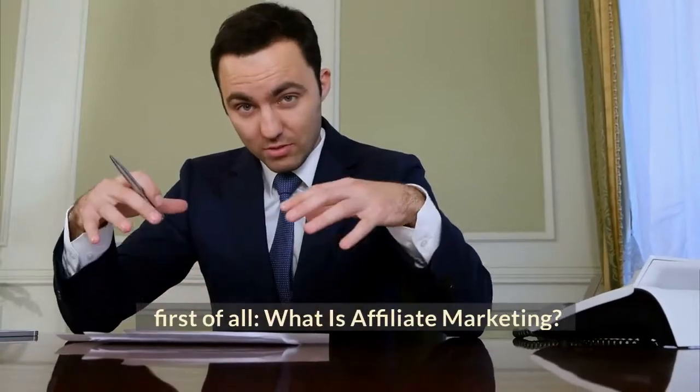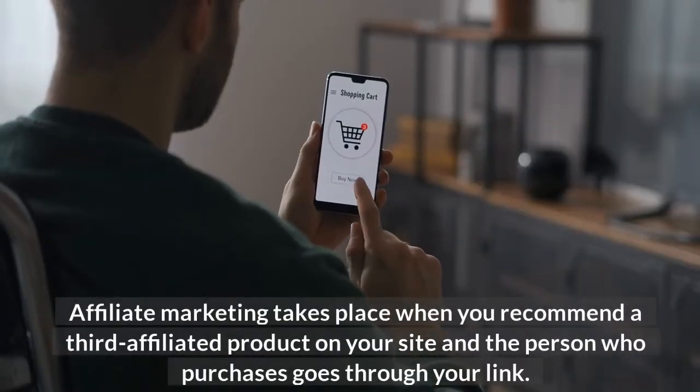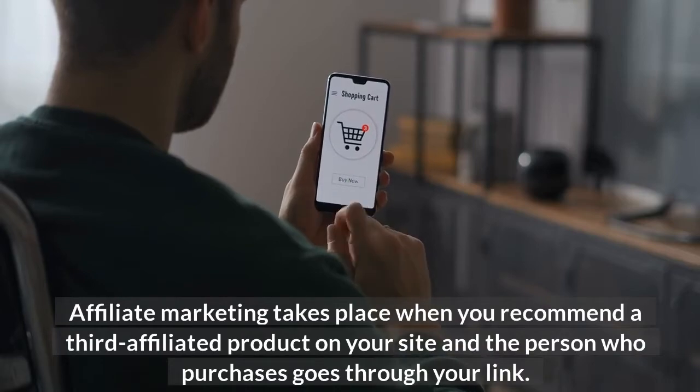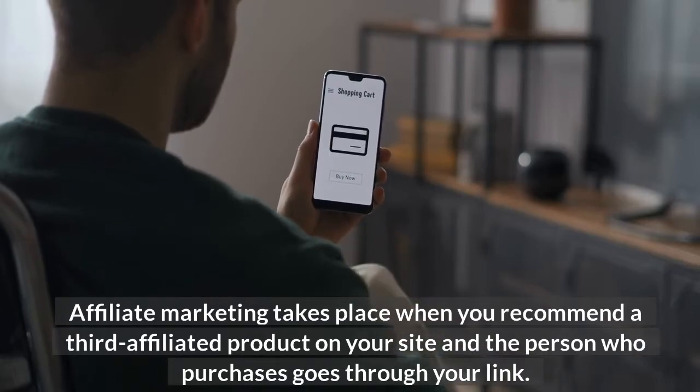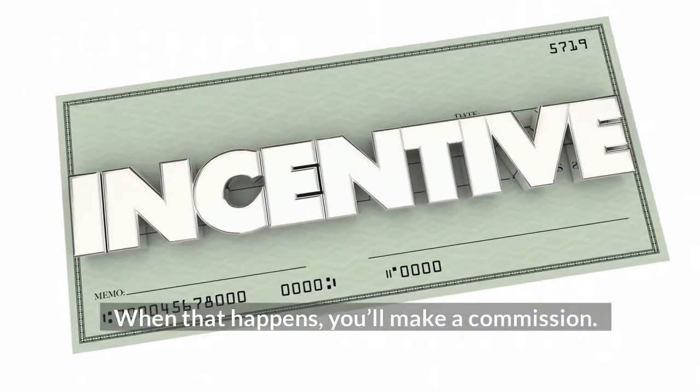First of all, what is affiliate marketing? Affiliate marketing takes place when you recommend a third party affiliated product on your site and the person who purchases goes through your link. When that happens, you'll make a commission.